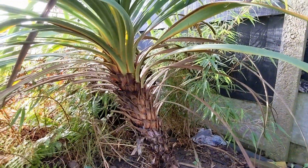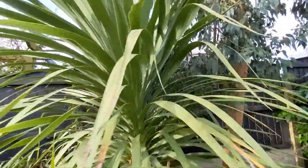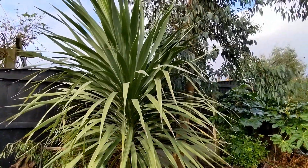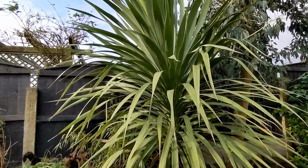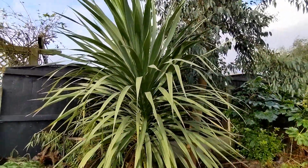See there, I've cut these lower fronds back to expose some of the trunk, and it is a plant that you will find in every garden centre in the UK. The green ones are hardier than the red-leaved variety, so I would recommend getting the green-leaved one.